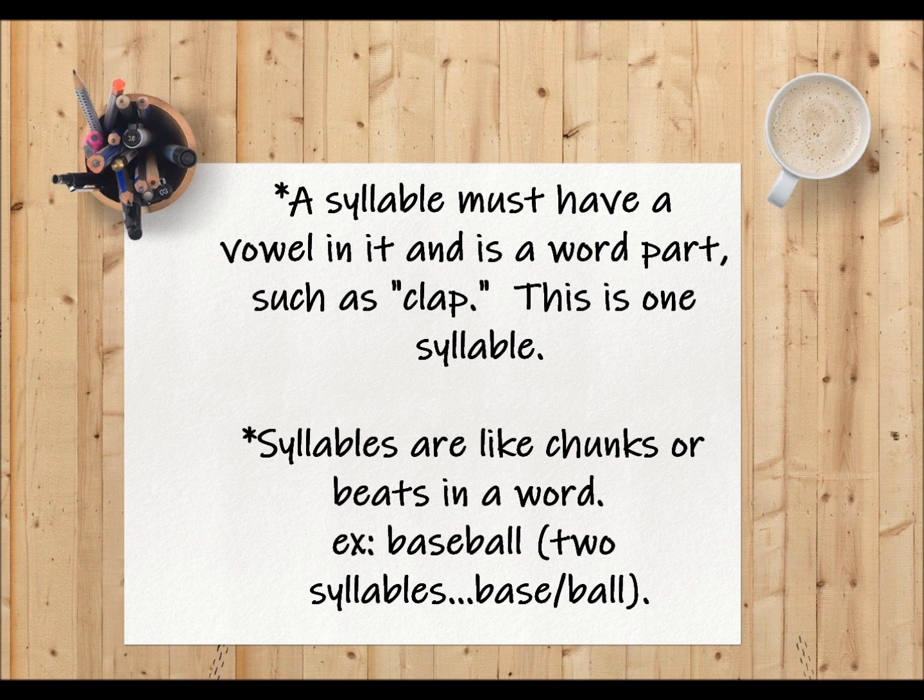Let's say your child is trying to spell baseball. Well, they're going to look at the word base, and they're going to say, oh, base, B-A-S. If they spell it B-A-S, that's going to be bass. It's not going to be base. So your child, when you're teaching them the syllable types, they're going to learn, oh, that's going to have an E at the end of it, because the A is saying its name. So that's the first syllable, B-A-S-E.